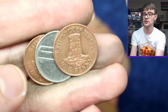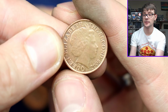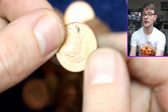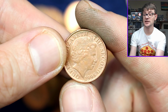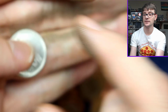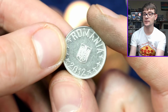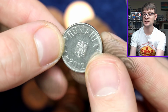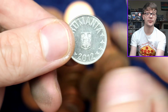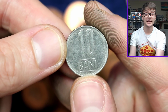A couple of oddities. We've got this Jersey Tower, which I'm sure we're all familiar with. We've seen a fair few of these in the past from 2008. Another one there, this one from 1998. And then our first foreign coin, it's a Romanian 10 Bani. We find a fair few of these. It's odd because although it is a similar size and shape, it is the totally wrong colour. But no, pretty cool. But let's see what we get in the second half of the bag.